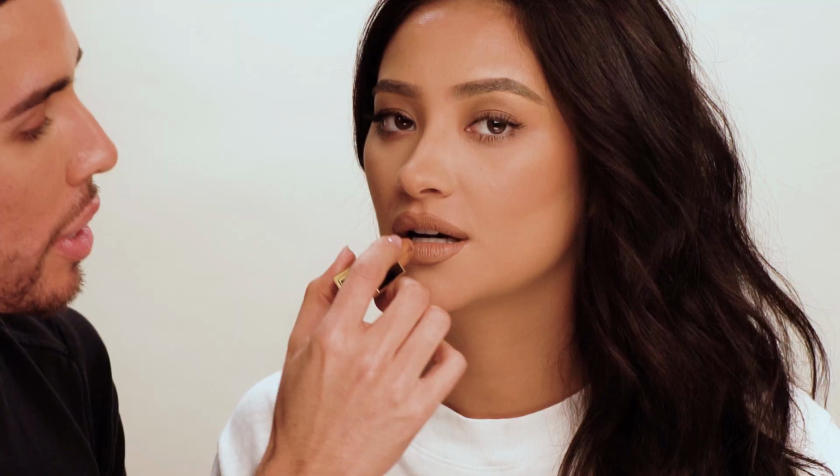And I use so many lipsticks in order to create this, which is why when somebody asks what lip shade Shay is wearing, you're like, it's this. So then I'm gonna use Tom Ford in the shade Sable Smoke. Wait, I'm doing this right? Yeah. So then this one's gonna go more in the center. This is a little bit more peachy.